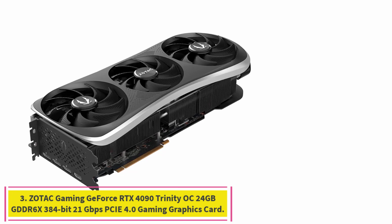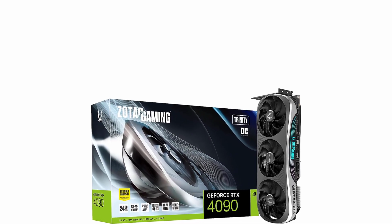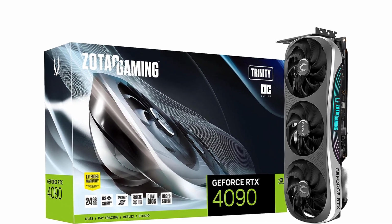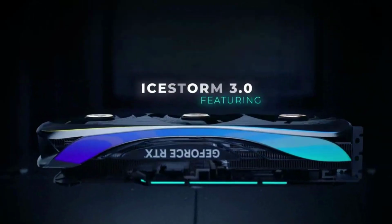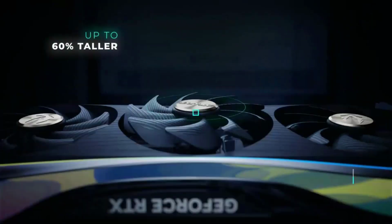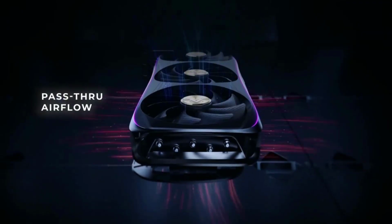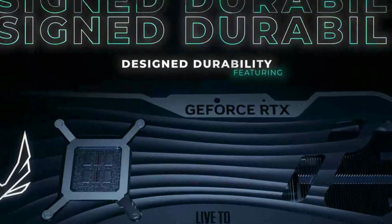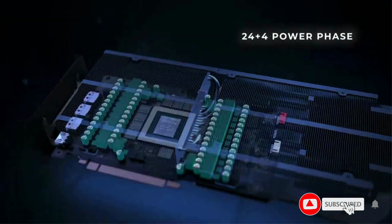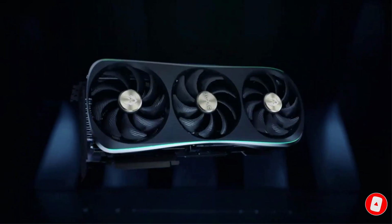Number 3. Zotac Gaming GeForce RTX 4090 Trinity OC 24GB GDDR6X 384-bit 21Gbps PCIe 4.0 gaming graphics card. The RTX 4090 is a nonsense graphics card, and we mean that in the best way possible. It's $1,600, which is hard to justify spending on any graphics card. But if you want the best of the best, the RTX 4090 is it, and by a significant margin. The previous GPU champion, the RTX 3090 Ti, looks puny by comparison.